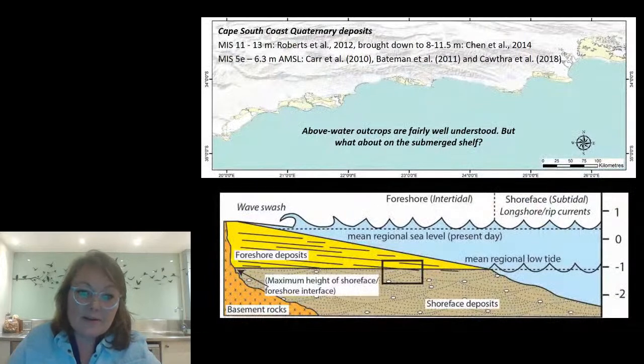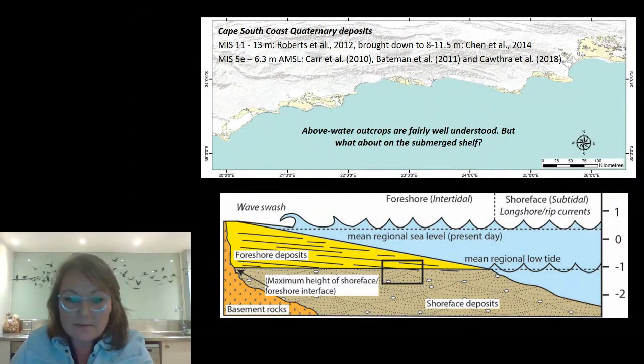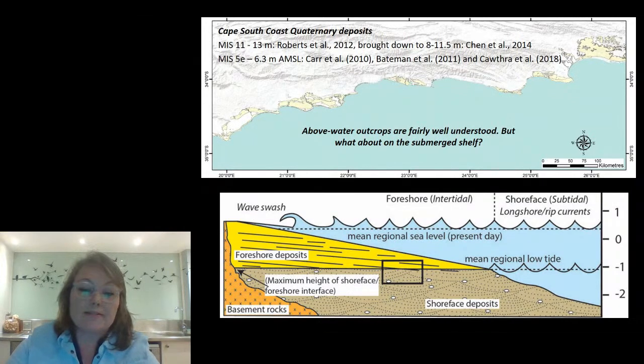The Cape South Coast has a pretty rich record of Quaternary rocks, and they've been pretty well mapped above the water by Mark Bateman, Andy Carr, Dave Roberts, my late colleague, and several other people before them too. And they've been quite well dated. Most of them date to those high stand periods. But there was always this question of what happened on the continental shelf. Maybe we can help fill in some of these gaps.